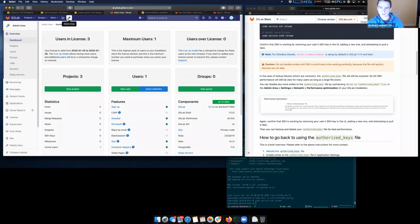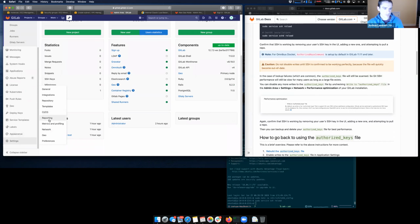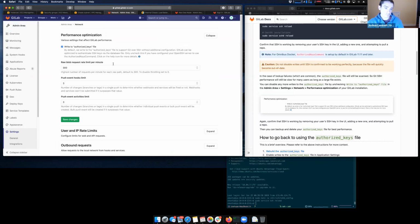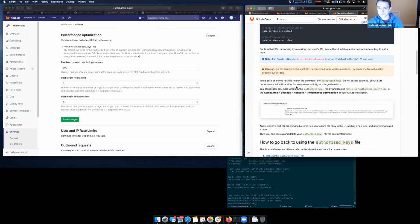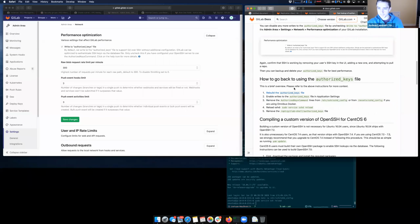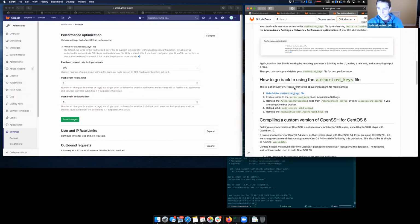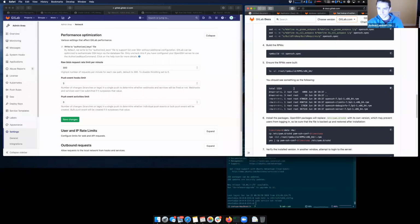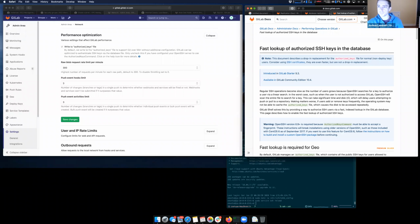Do you have to set this up somewhere? Settings. Admin area settings, network, performance optimization. Oh, okay, cool. What is there? Yeah, I think that's done.